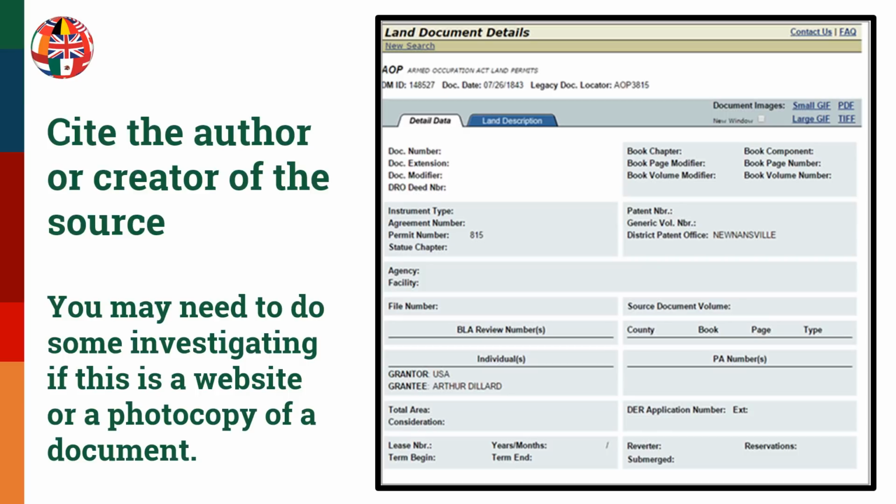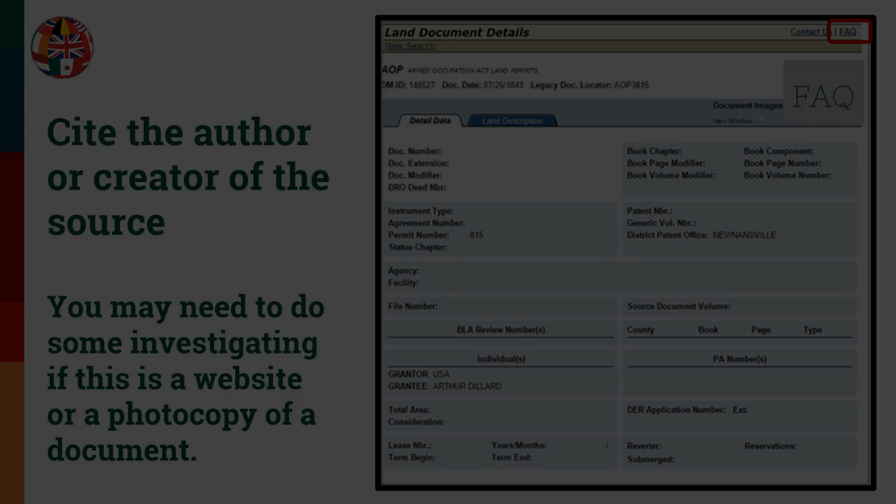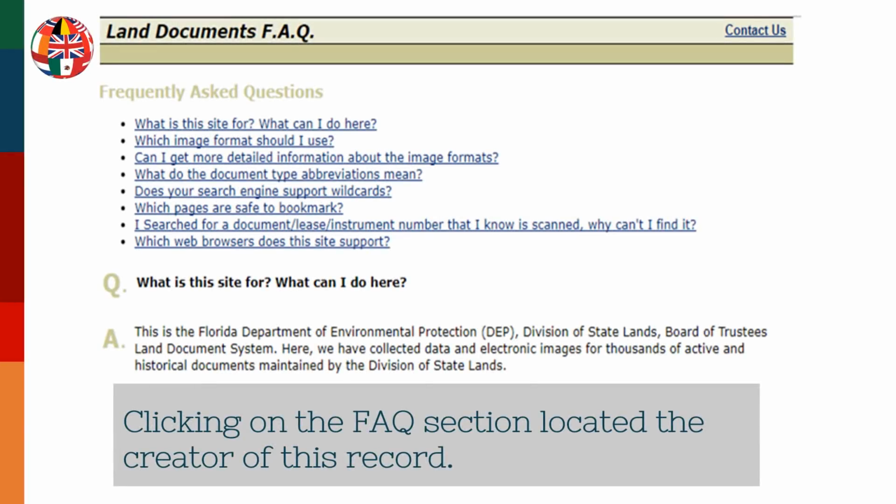So we have to do some investigating sometimes, especially if this could be a photocopy that you have inherited and you don't know where the source came from. In this example, we have a frequently asked questions section that's going to give the answer to who the author or creator of this particular set of records is. Clicking on the FAQ section located the creator of this record, who was the Florida Department of Environmental Protection.